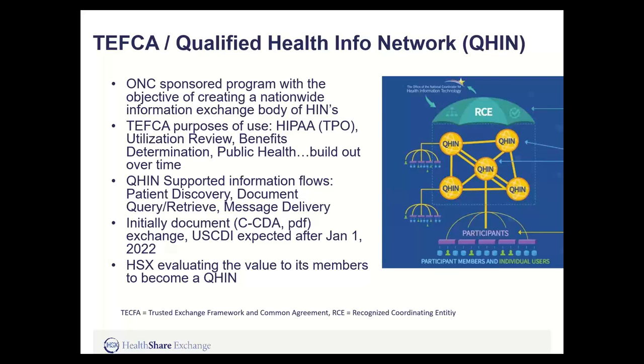It is expected, as you see in the picture, that a QHIN will have participants. They call them participants, HSX calls them members. So it is possible and expected that a QHIN participating in this nationwide network would have its own membership to which it needs to provide services and be supportive into that network. The main thing at this point is that there are very specific purposes of use defined. So of course the HIPAA ones, treatment, payment, operations, but there are some others that have been discussed by the planning committee and are being looked at as being required purposes of use.